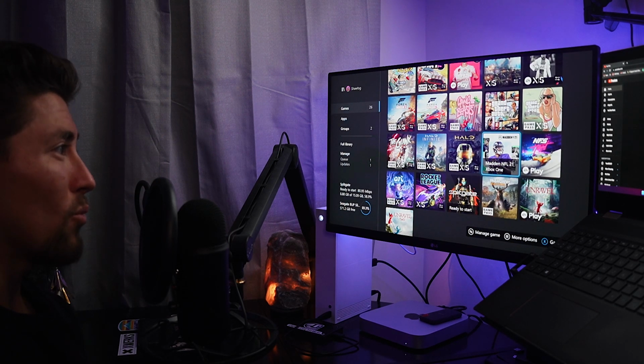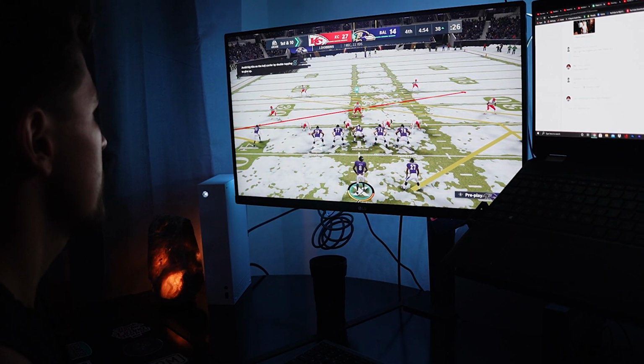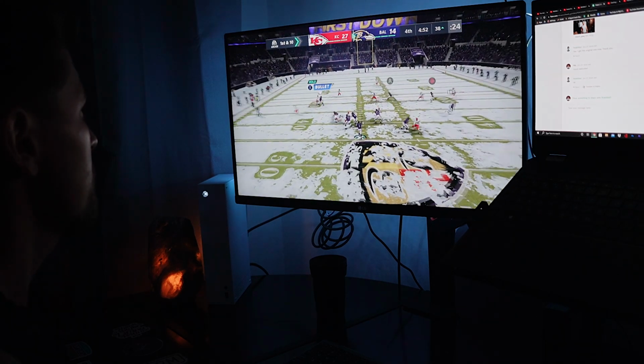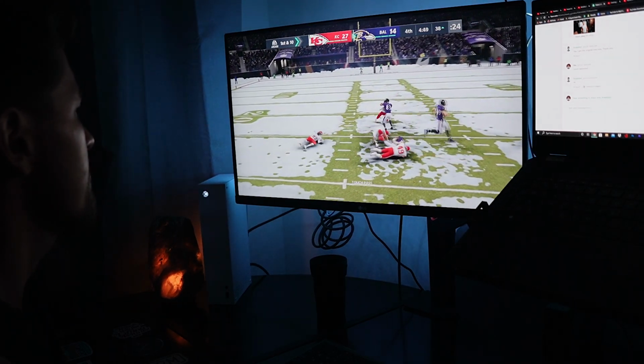Next we got Madden 21. I got this because I was running up a score on a couple of my buddies that were trying to get this work. So if you're trying to get this work, add me on Xbox. But yeah, downloaded this one.